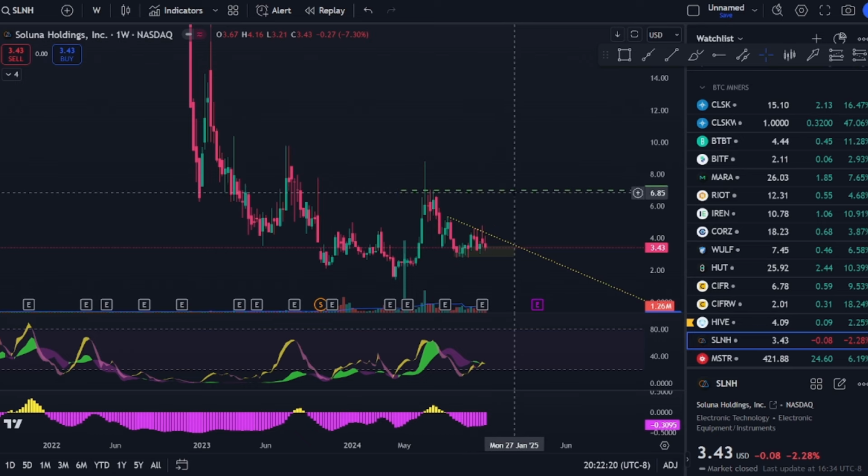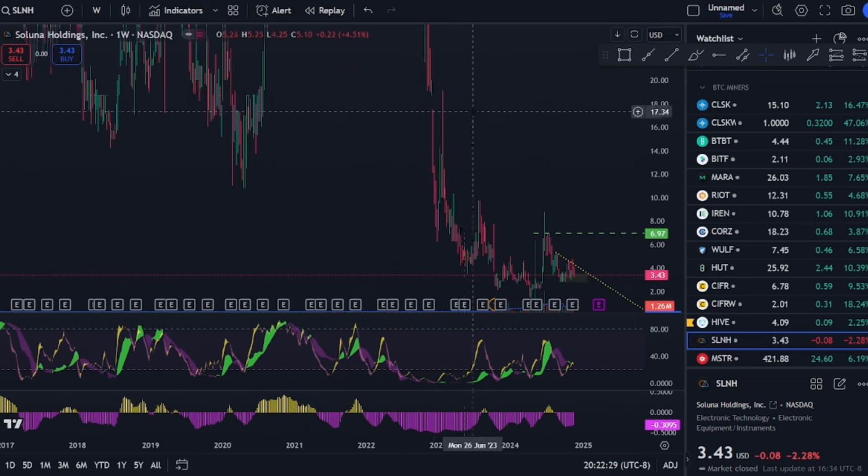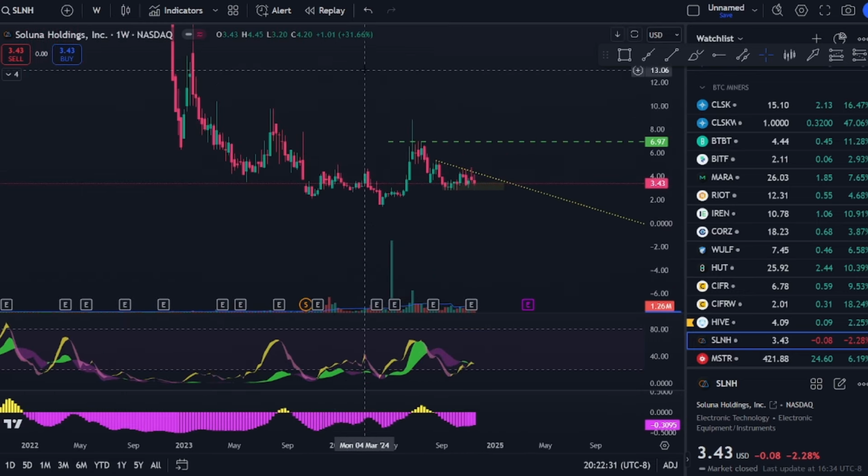I'd expect some kind of pullback, some kind of flag, maybe some formation like this. And then if it breaks to the downside, then we're falling all the way back into this box. But if it breaks to the upside, we'd be looking at $11 on Slnh. Again, this one is the lotto play. This one is zero or hero. I don't expect much from it. I didn't put very much into it.